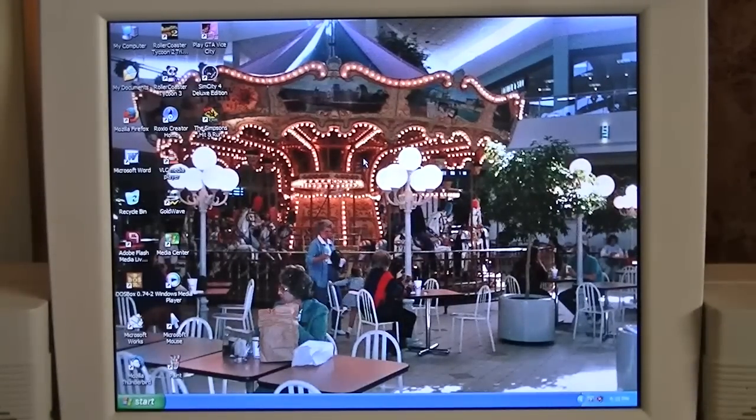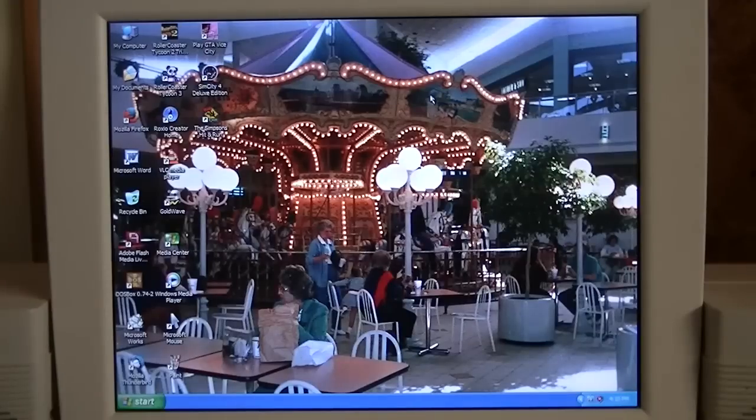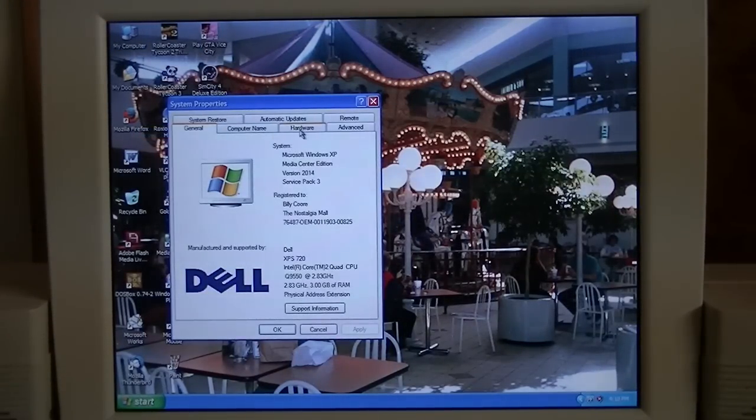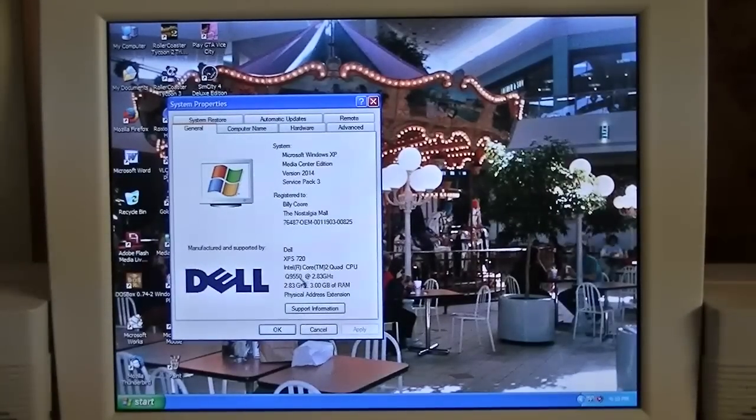Okay, we're at the Windows XP desktop now. So let's check out and see what I have installed on this install. First we'll go into the system settings. You can see right here, Intel Core 2 Quad Q9550 clocked at 2.83 gigahertz. This is pretty much the most powerful socket 775 CPU I've ever had, and it's also the most powerful CPU I've ever run Windows XP on.